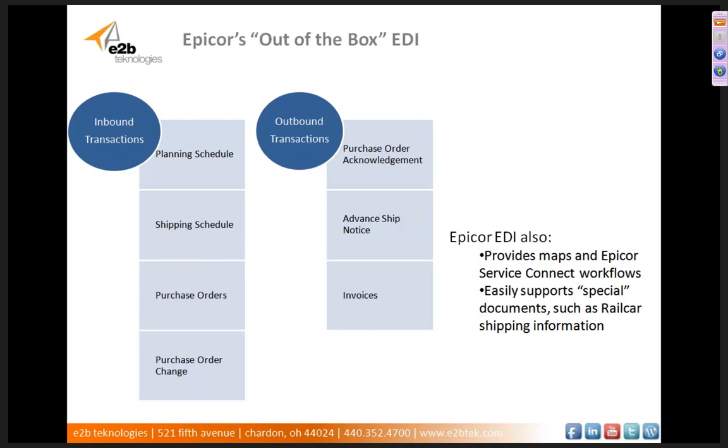Here are the EDI transactions provided out of the box. The EDI demand management framework inside the Epicor ERP system handles inbound planning and shipping schedules, which are processed into sales orders with multiple releases. Even if it's an inbound purchase order with only a single release, the EDI demand management framework has many settings on how to control this and how it is handled in other systems as well.